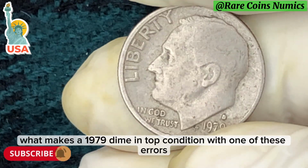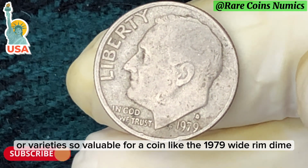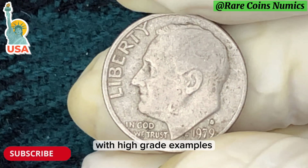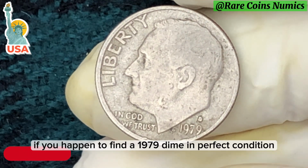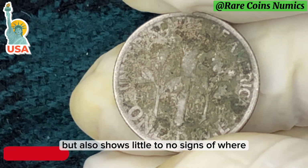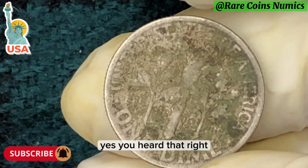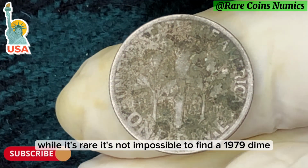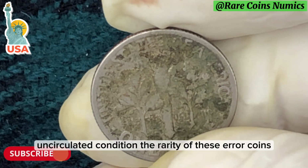So, what makes a 1979 dime in top condition with one of these errors or varieties so valuable? For a coin like the 1979 wide rim dime, the value can climb significantly, with high-grade examples sometimes selling for several thousand dollars. But here's the kicker, the true jackpot. If you happen to find a 1979 dime in perfect condition that not only has the wide rim error but also shows little to no signs of wear, you could be sitting on a coin worth an impressive $98,000 or more. Yes, you heard that right. While it's rare, it's not impossible to find a 1979 dime that could fetch a value of $98,000, especially when the coin is in pristine, uncirculated condition.